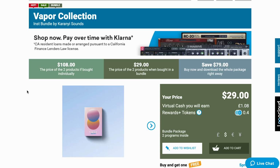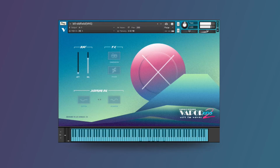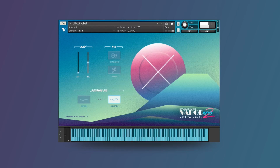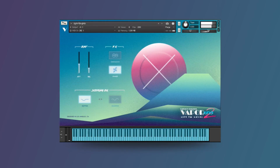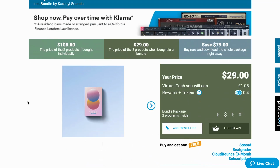Over at Plug & Boutique, Karanyi Sounds has the Vapor Collection available now. For $29, these two instruments normally sell for $108.